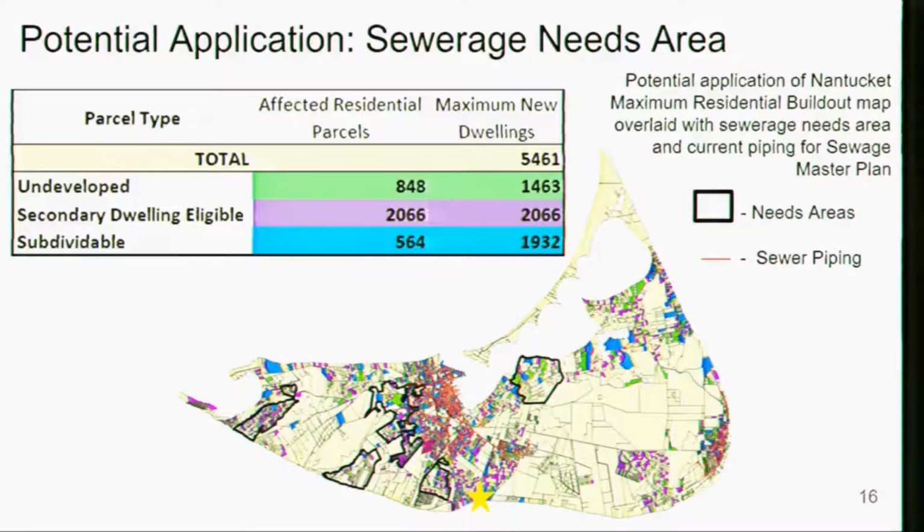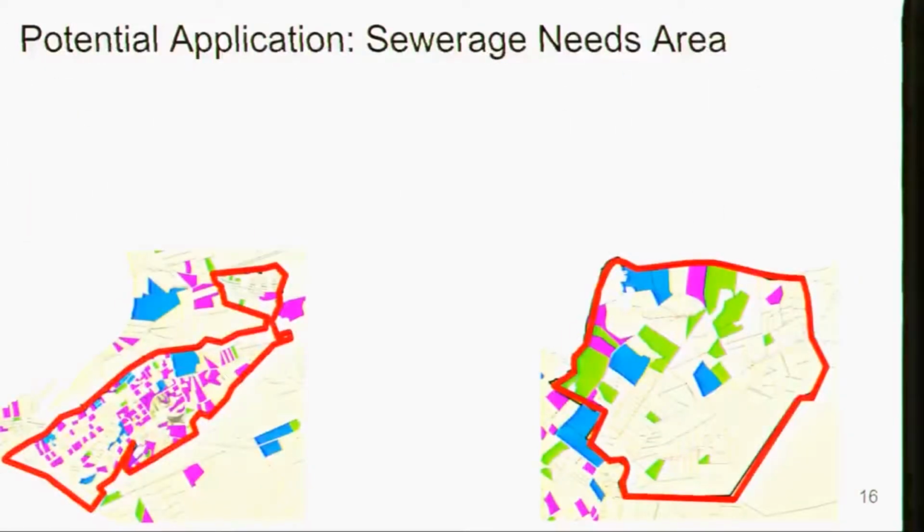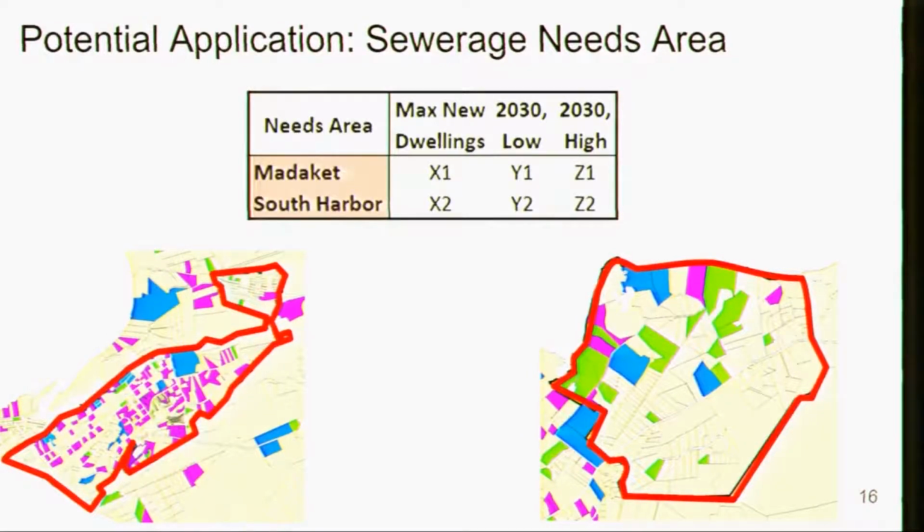So this is our maximum build-out map that's overlaid with the different sewerage needs districts. Now these are districts that could have the need for new sewerage systems. The bolded outlined areas are those needs areas, and we do have a blow up of the Mattaquette and the South Harbor region. So as you can see, we have our parcels eligible for development in each of these regions.